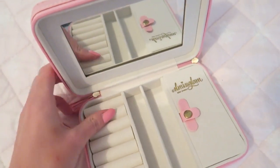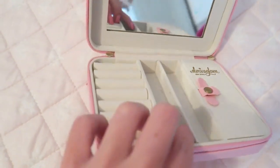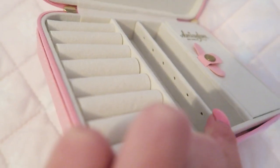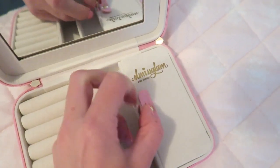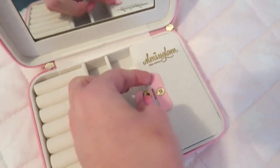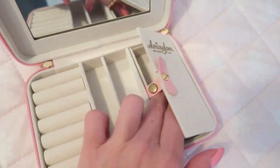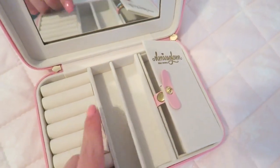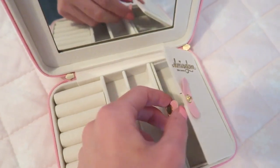So this is the inside. I can put my rings here or earrings, it's also possible. Here on the side you can put again some earrings. And here you have also a little case, which I think is perfect for my Pandora bracelets. If I can open it, yes. So I can put here my Pandora bracelet, here my earrings, rings, and yes, it's really convenient.